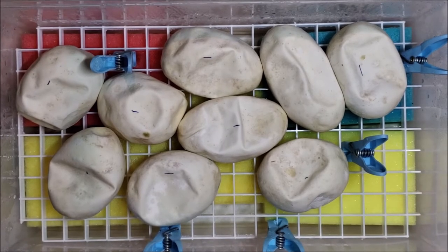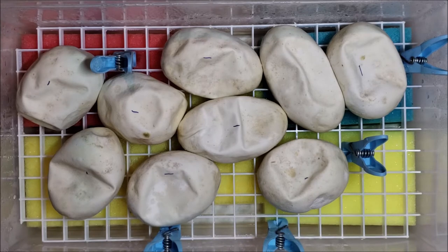Today we have a cutting video from my partner, Buku Reptiles, and he's going to let us know what's in these. So this pairing was a Citrus Pastel to an Enchi Freeway, aka the Mardi Gras, and hoping for some good odds in the 1 in 16.